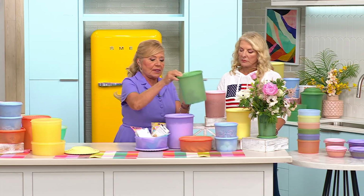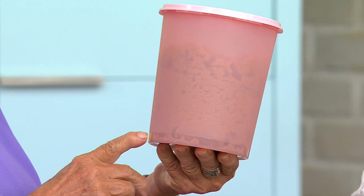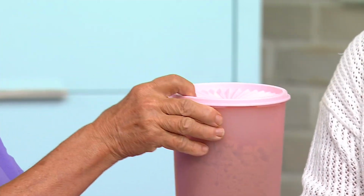Again, world launch. We've never offered sheer before. What does that mean for you? The sheer gives you the color, but it allows you to see what's inside. And you asked for it. You wrote to Tupperware. You've been asking and asking. And you can't go to another store in America or in Europe or in China or anywhere and find this. It's only at HSN.